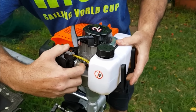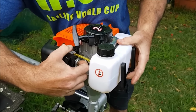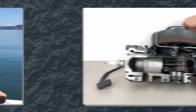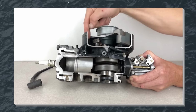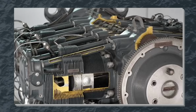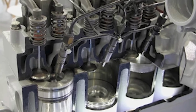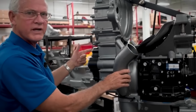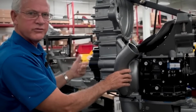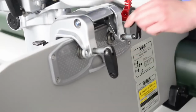So you're probably asking, what sets a two-stroke apart from a four-stroke, really? At the simplest level, it's all in the way each engine completes its power cycle. A two-stroke engine fires once every revolution of the crankshaft, which translates to fewer moving parts and a more direct power delivery. A four-stroke, on the other hand, requires 2 revolutions for each power stroke. Intake, compression, power, and exhaust happen in a more drawn-out cycle. The reason this matters is because it drastically impacts how the engine behaves in real-world boating situations.